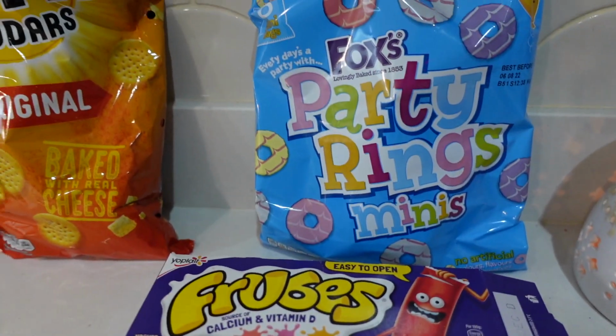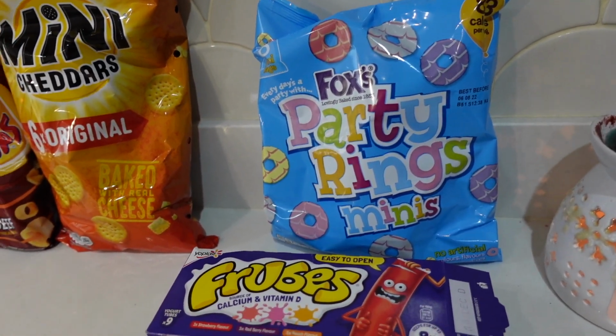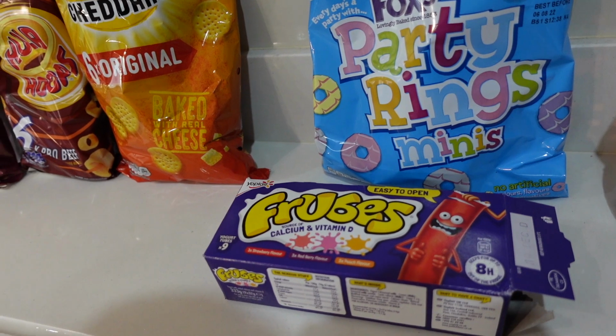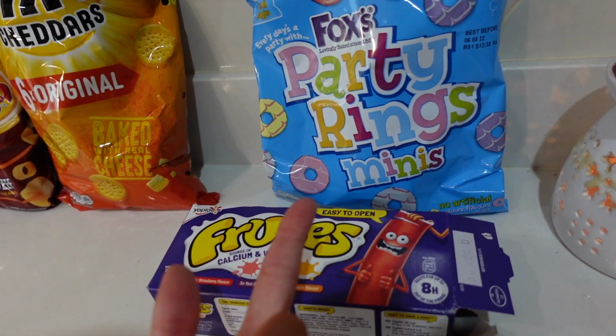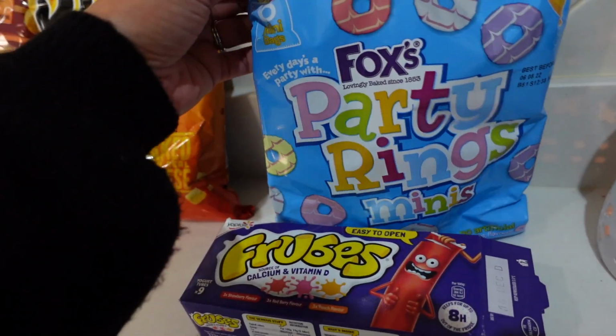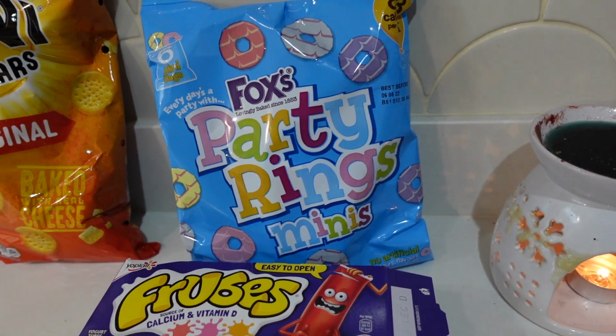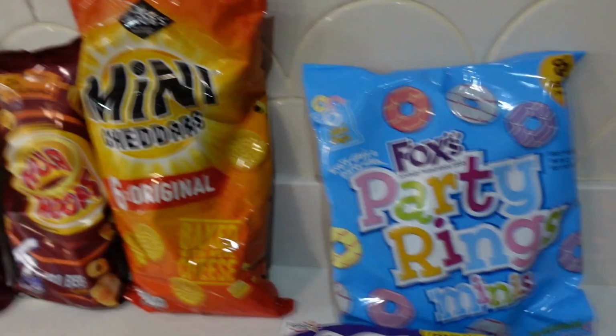I brought loads of crisps, but this is what I mean. Oh wow, Frubes and party rings, that's going to stretch far because there's only like 5 in that pack and there's only 9 in here. So that's 3 days worth of yogurts and 1.5 days worth of snacks. Or is it 6? No, there we go, tell a lie. So there's 2 days worth. So I really need to sort my life out because I just did a bad job this week.